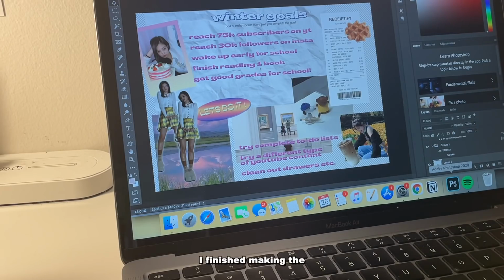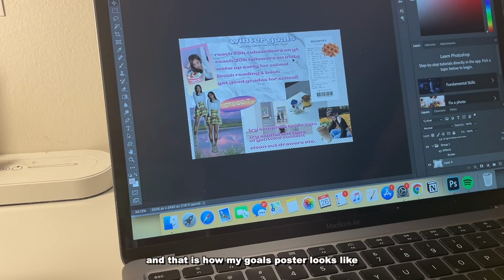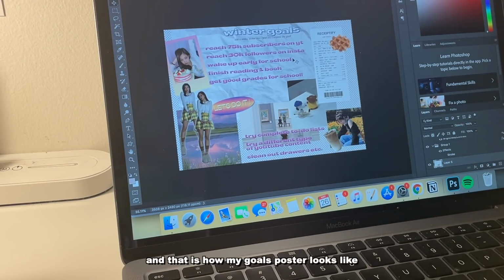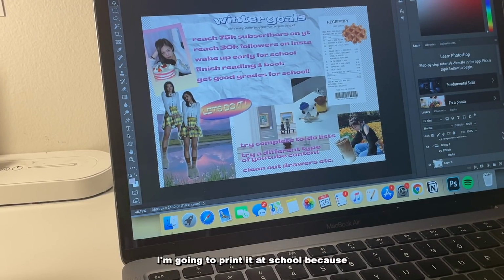I finished making the winter goals poster after the longest time, and I'm really happy with how it looks. I added 8 goals just like last time, and that is how my goals poster looks. I'm actually going to screenshot it rather than saving it because I want to keep this PNG kind of square for the vibes. So I'm going to print it at school because the ink is much better there.